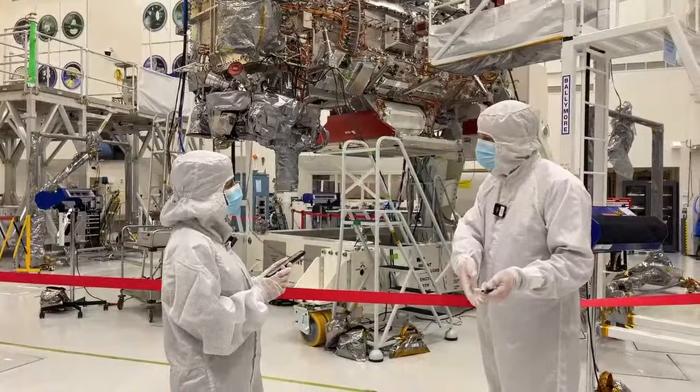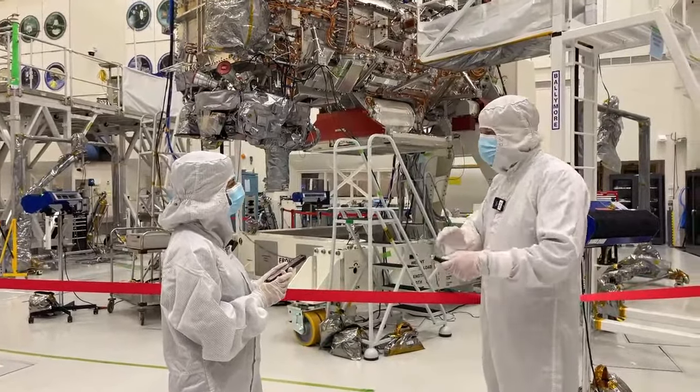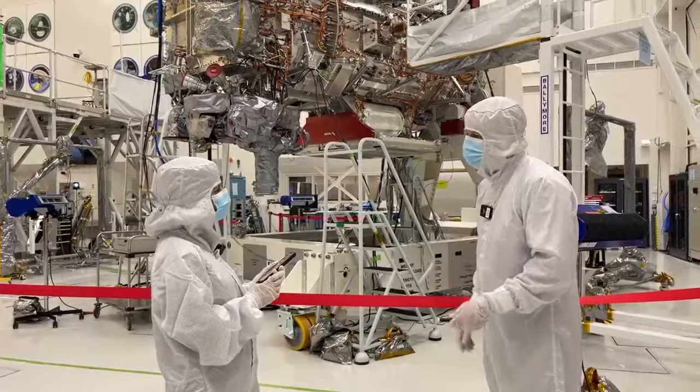We also have a mission control at the Applied Physics Lab in Maryland, and then the instruments science team members are actually all over the world.